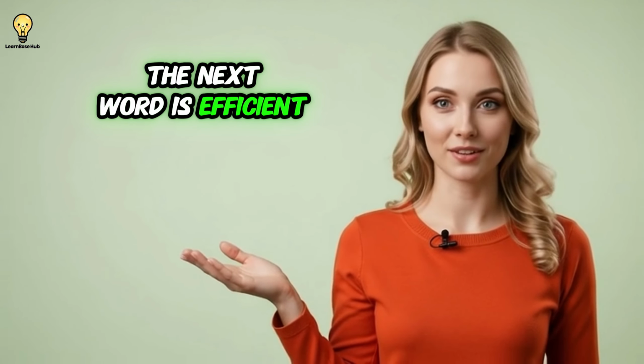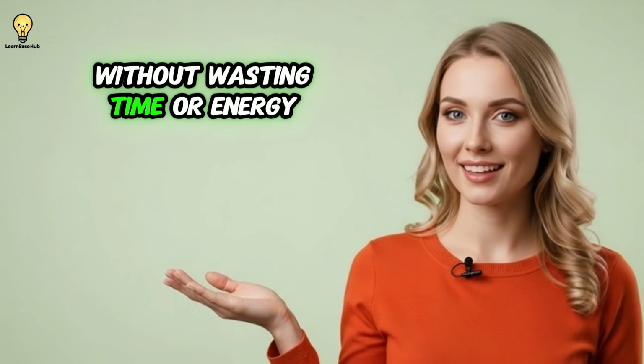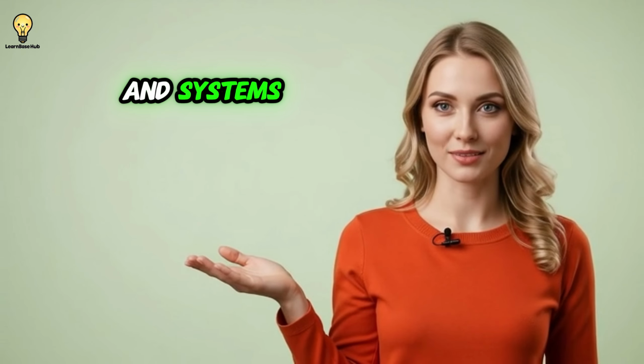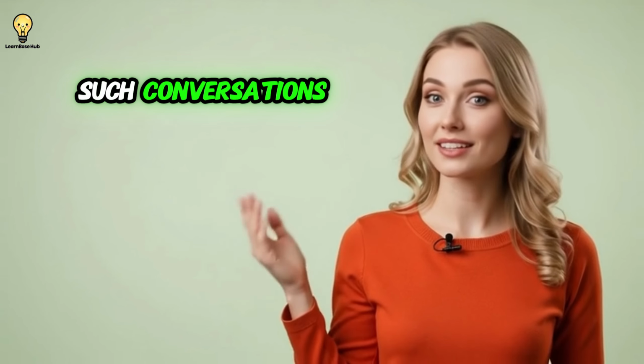The next word is efficient. Efficient means achieving good results without wasting time or energy. At higher levels of English, you start talking about processes and systems. This word fits perfectly in such conversations.